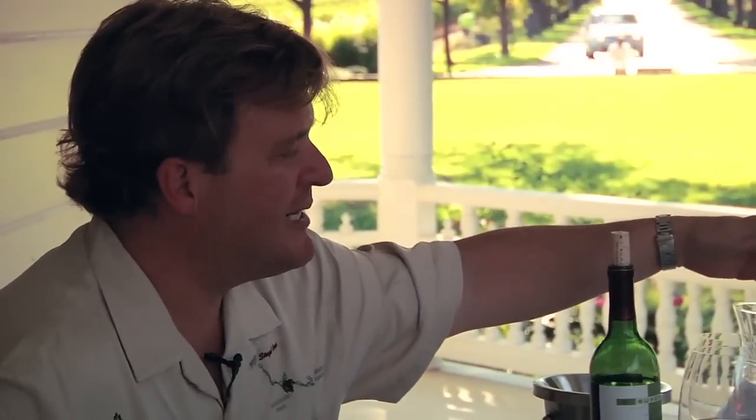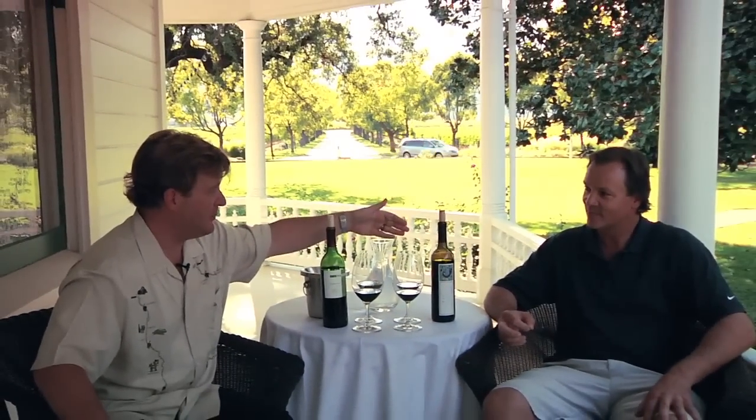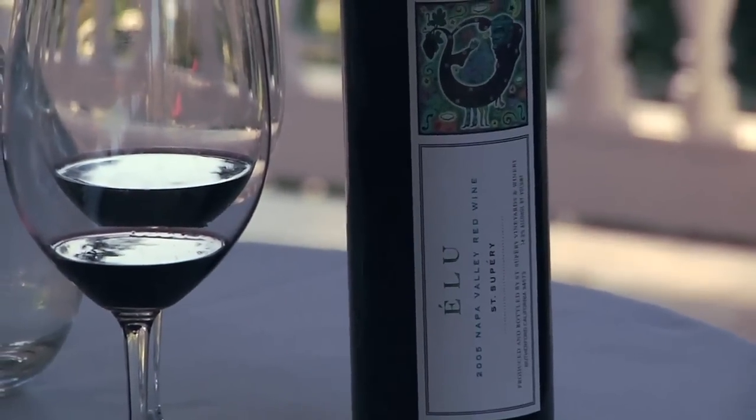Probably the most famous wine at the winery and one of our great sellers at Morton's, both by the glass and by the bottle, is the Ilu, which is your winemaker's prize. You have everything to do with this bottle because it's a blended wine. First of all, what does Ilu mean? Elected. So it is the elected blend. It's a French term, of course. Okay, the elected blend.